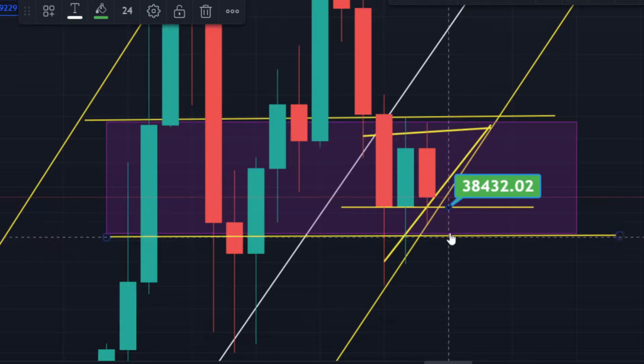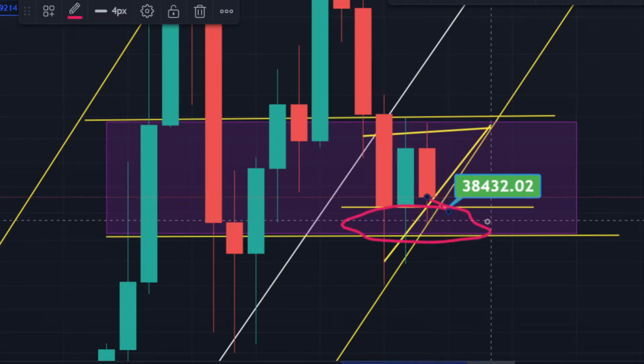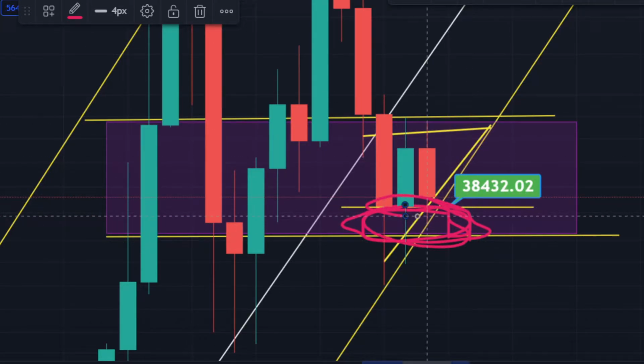38,432. If you see a monthly candle close below this, anywhere in this area, okay, any candle that closes in this area, let's say this is a candle, yeah, the movement can be towards the downside, okay, because you haven't closed any monthly candle below 38,432 in the monthly time frame. So this can give you an indication, okay?